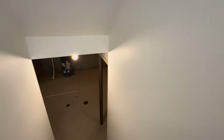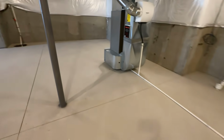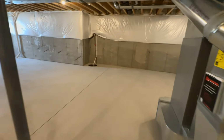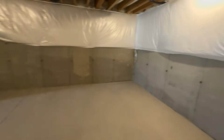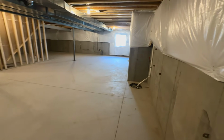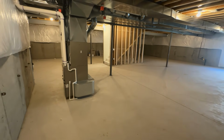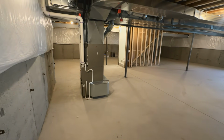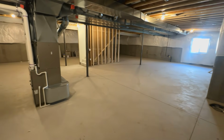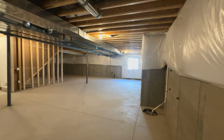What would you guys do here in the basement? Now that you have all that upstairs, what would this be used for? So you got this section here, but I'm gonna go all the way to the back. Other than storage, I would just have this as an entertainment area, bar. Maybe you need a salon or something, you know?